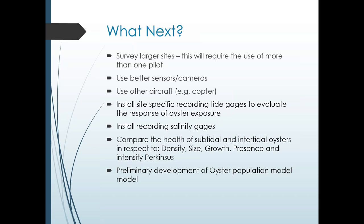So in the future, we're going to try to install a recording tide gauge that's been calibrated against a known datum for two reasons: one, to document that, and also to try to develop a model that would predict the amount of intertidal reef exposed at various tide levels so that we could actually do some animation and do some what-ifs, what if the tide levels went higher or went lower, kind of trying to get at the climate change scenarios.